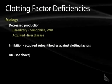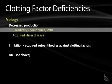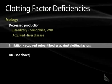In clotting factor deficiencies, we need to discuss, again, decreased production or inhibition or increased consumption, as in DIC, which we discussed earlier. Decreased production we can see in hereditary conditions such as hemophilia and von Willebrand's disease, and acquired decreases in production happen when the liver fails to the point of an inability to synthesize adequate proteins. There can be acquired autoantibodies against the clotting factors or inhibitors, which we can also discuss.